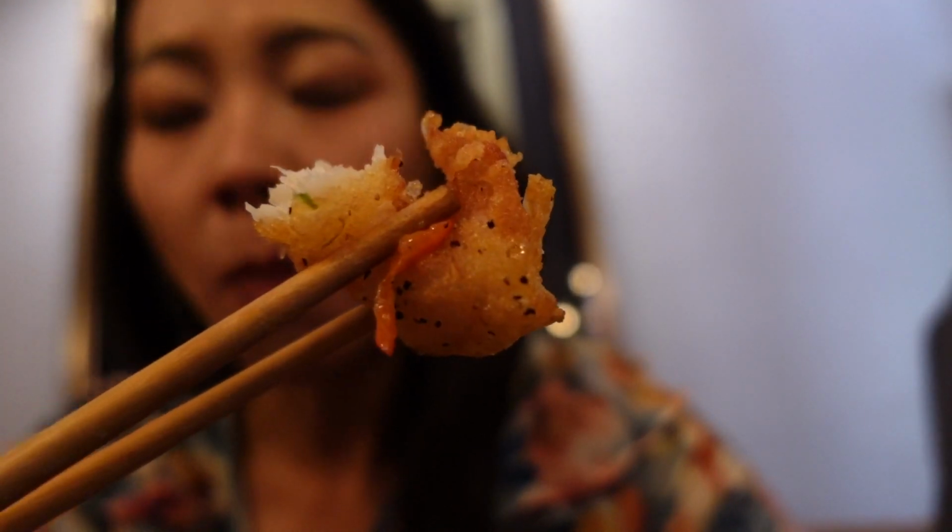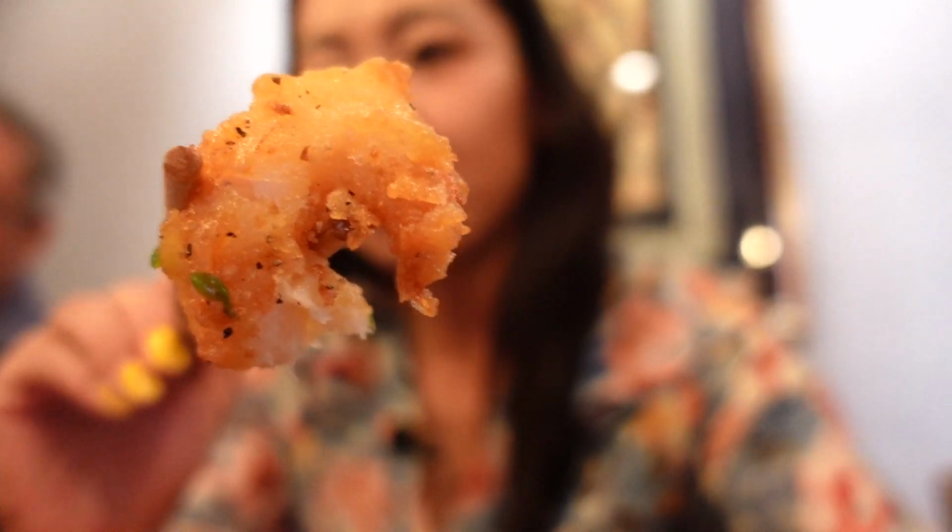Although the portions are kind of small, they do use really good ingredients like this salt pepper shrimp. They use the gigantic shrimp that's super meaty and I really like it. I think the pepper shrimp is really good. It's very meaty. They're big. They're bigger than the other ones.